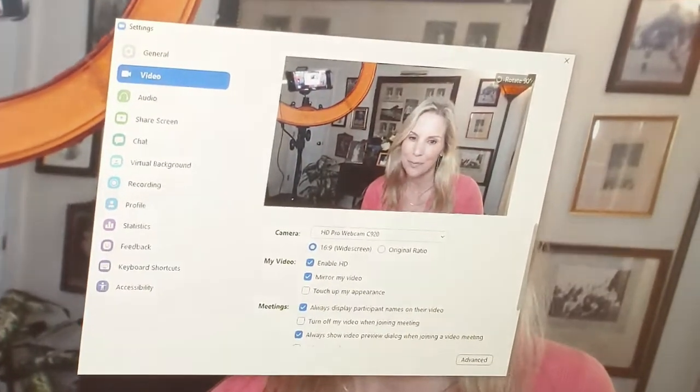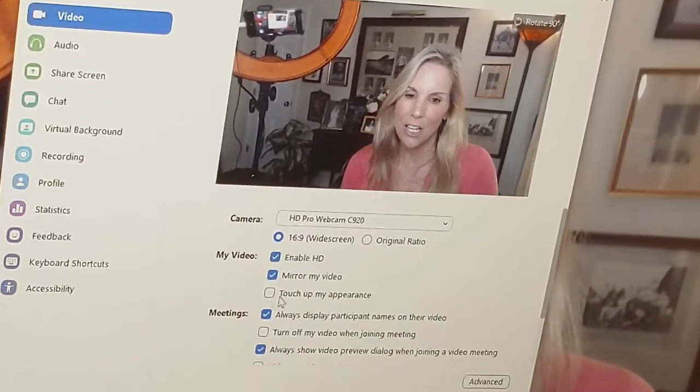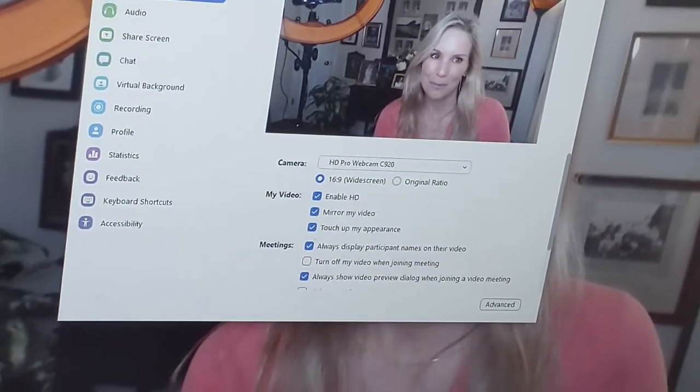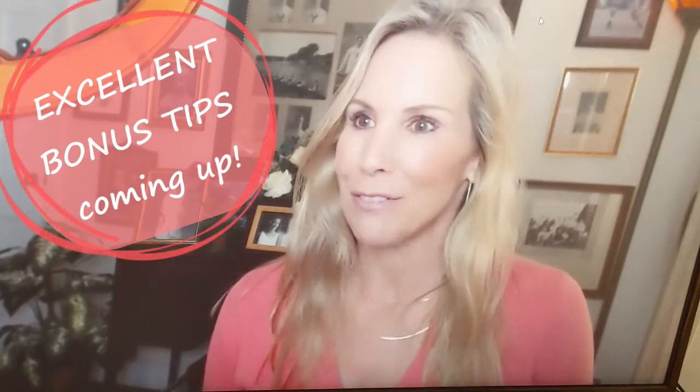Click on that. Click on Touch Up My Appearance, okay? Touch it up. Everything's much softer. I had a few freckles here that you really can't see. My face just looks a lot more soft. It's kind of fun. If you don't want it, you don't want it. It's not a problem. But I think it's a really fun added feature.